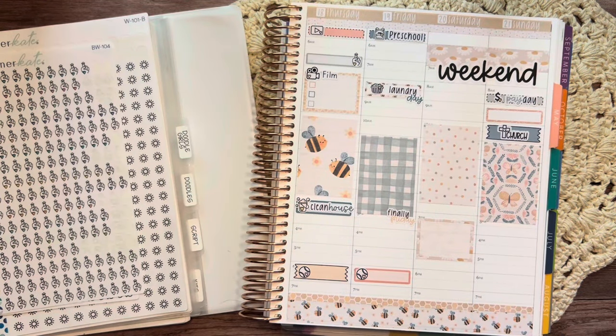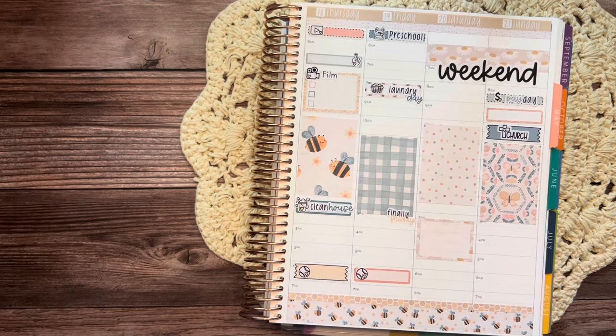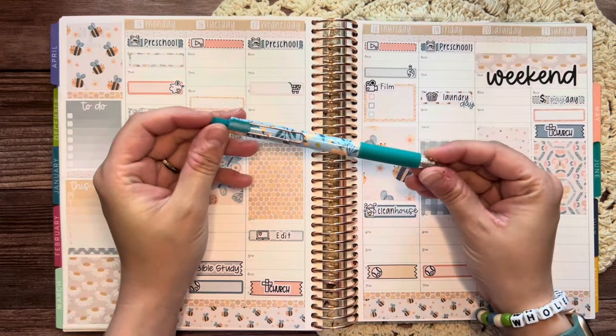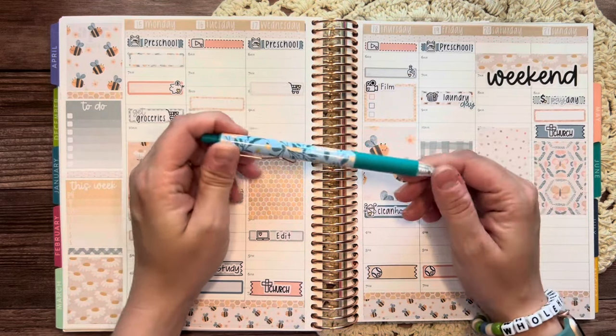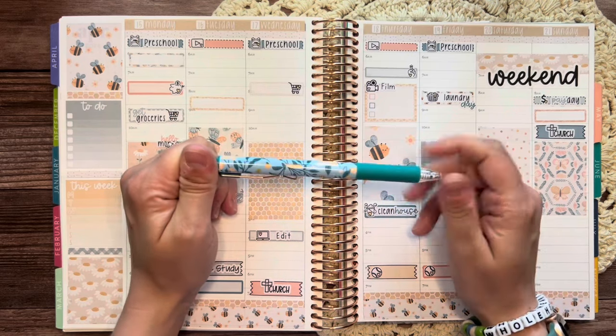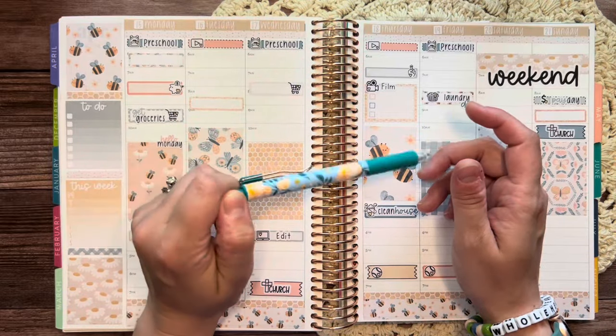Okay. So I think that's it as far as stickers go. Oh, this kid is just so cute. Oh, I love it. Okay. I'm going to fill all this stuff in with my Cultivate What Matters 0.5 gel pen that I'm still working on finishing up. This is the last one I have left of this pack, and I have absolutely loved these. So I'm gonna fill all this stuff in with this pen and come right back.